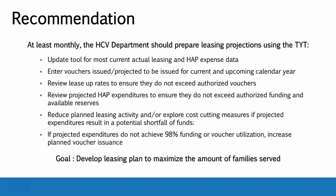You need to review your lease-up rates and ensure that you do not exceed the authorized number of vouchers that you have. Review your projected HAP expenditures to make sure they don't exceed the amount that's authorized for funding and available reserves. You need to reduce planned leasing activity and/or explore cost-cutting measures if your projected expenditures result in a shortfall. As well, if projected expenditures don't achieve 98% of funding or vouchers, you need to see how you can increase the planned number of vouchers that you issue.